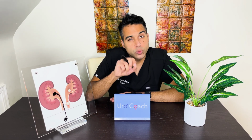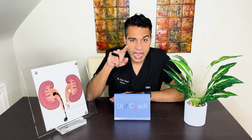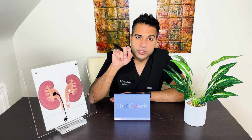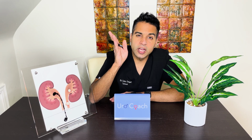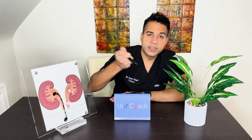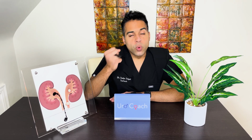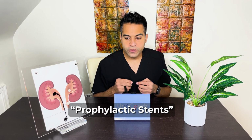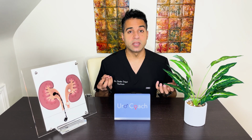So oftentimes one of the reasons why we leave stents is after ureteroscopy or after going up there with a scope and applying lasers to the stone, to allow that acute swelling period to resolve, to get better. Then we can take that stent out. So one other reason why we place stents in is something that I kind of call prophylactic stents, or if we think there may be impending obstruction.